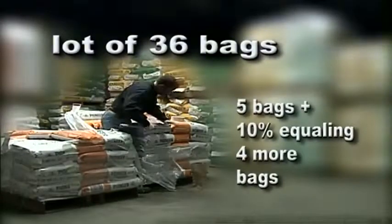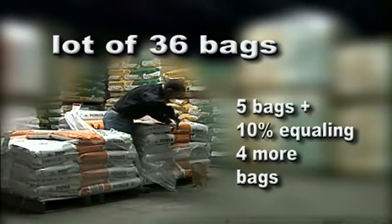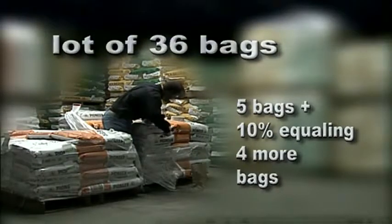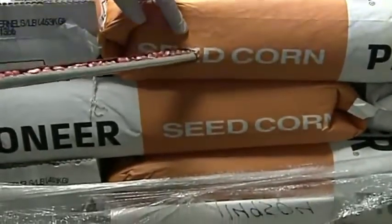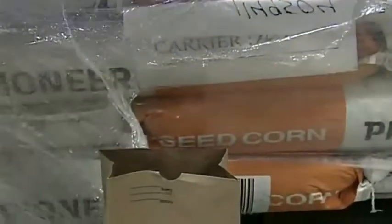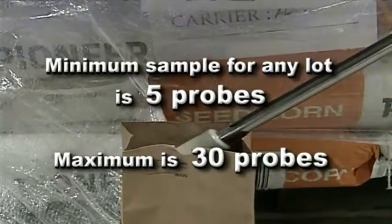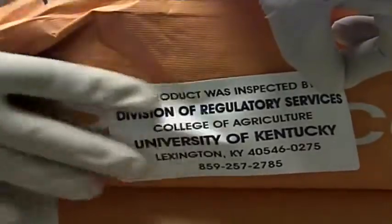Now let's consider a larger lot, one that contains 36 bags. With this lot, the sample will consist of 5 bags, plus 10% of the lot total of 36, which is 4 more bags. All 9 probes are randomly selected from the lot and are combined for the submitted sample. It is not necessary to sample more than 30 bags, so the minimum sample for any lot requires 5 probes and the maximum is 30 probes. Each sample should be taken randomly and evenly spaced throughout the lot.